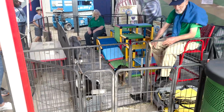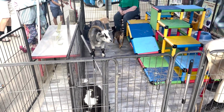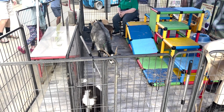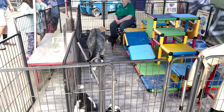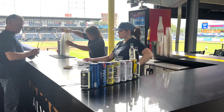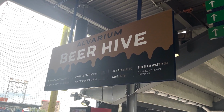And this is something that I remember looking at as a kid. It's going to the goat pen. Not really going to go in depth with the menus because you kind of all see it. It's all there. But I will go into the team store, so let's go.